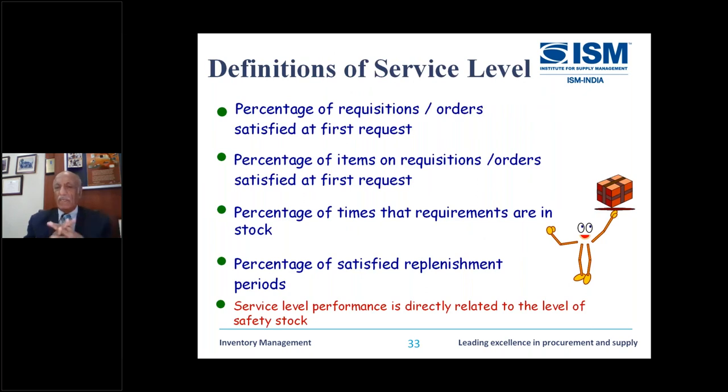So the definition of service level, the level of safety stocks, what I can do. The very first line explains the percentage of requisition orders satisfied at first request. That is very important: first request. You may say, okay, you have asked for 40 pieces, I'm giving you 30 pieces, and 10 pieces I'll send you after 10 days. That means your service level is poor.